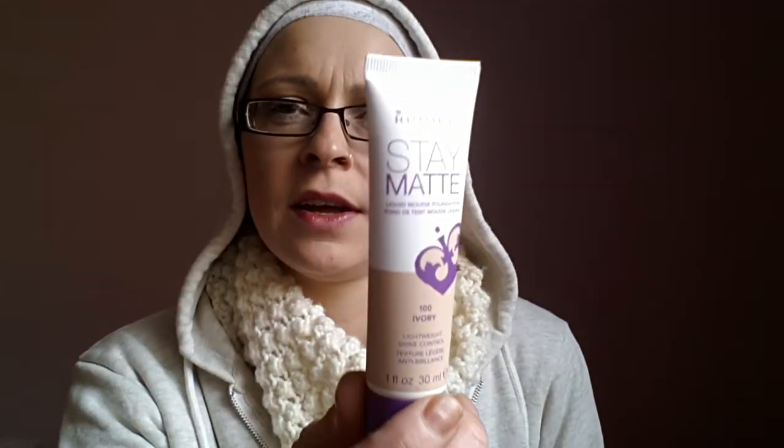Then I got, ta-da! Finally! I've seen so many people with this. The Skin Perfection 3-in-1. It dissolves makeup, unclogs pores, tones and soothes skin. High performance, face, eyes and lips, suitable for sensitive skin. And I think that was £2.99, I think, yeah. Then I bought this Stay Matte Liquid Mousse Foundation, and this is Ivory 100. And I think that was £4.99. Then finally I went into Superdrug and I've got my receipt here, I'm a good girl.